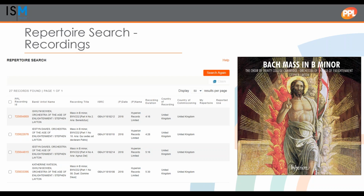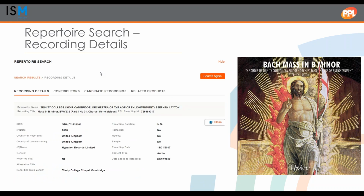It's worth noting that if you don't find what you're looking for on your first search, you can of course click search again in the orange box further up, and you can amend your search criteria. But we're going to choose an individual recording from this list. Now this takes us into the recording details screen, where we see a much more detailed account of the recording that you are looking for.